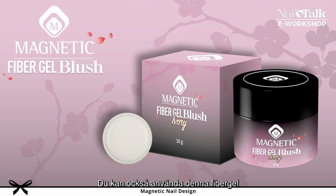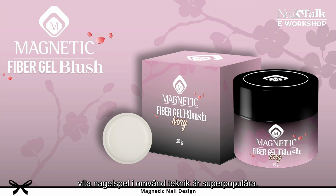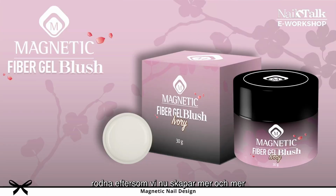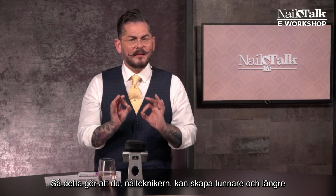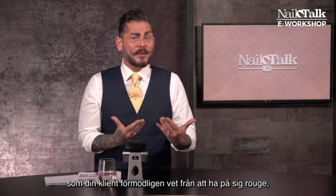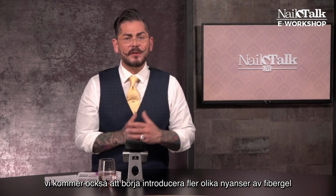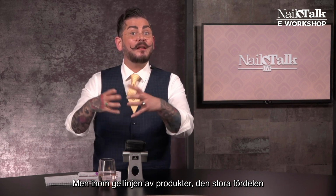You can also use this fiber gel, ivory, perfectly to extend the nail bed, because also milky white nail beds in the reverse technique are super popular. As you can see, this is called fiber gel blush, because we are now creating more and more fiber gels that fit the blush line perfectly. So this enables you, the nail technician, to create thinner and longer nails, which is totally in fashion, thin, longer nails, but in the look of the natural nail treatment, as your client probably knows from wearing blushes. We will also start to introduce more different shades of fiber gel, matching the different tones of blushes and creating a more hybrid system, but within the gel line of products.